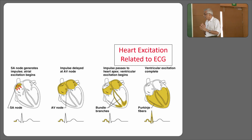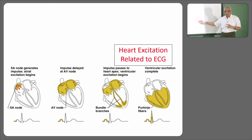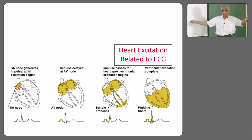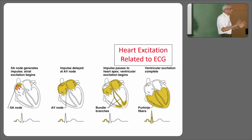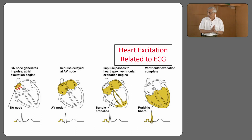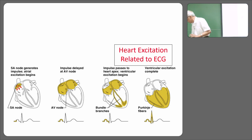And then a little later, when both the ventricles have depolarized, after a little while they will repolarize. When they repolarize, you get the T wave. You get what? You get the T wave. I will explain this in the, let us take a look at.